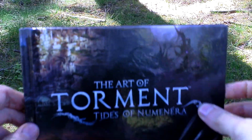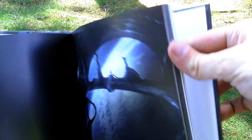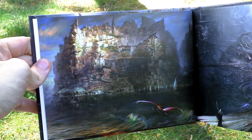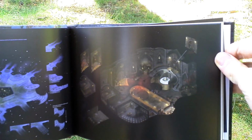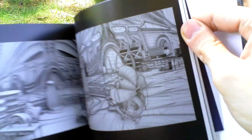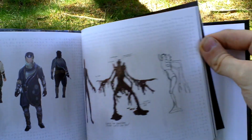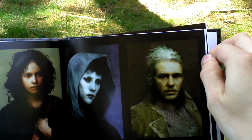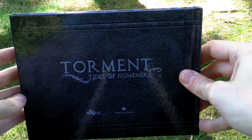Next thing is the art book. Looks like this. It's not too big, but it features nice art from the game. Yeah, concepts. Here are some rooms that you will visit in the game. Show places, artifacts. People, of course. Okay, so that is the art book.